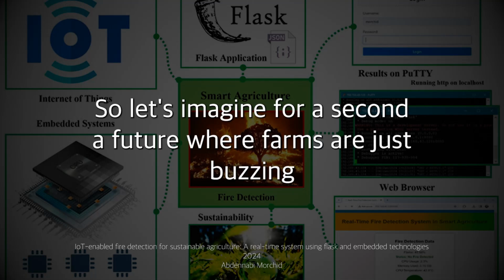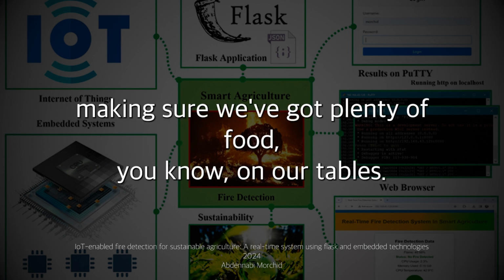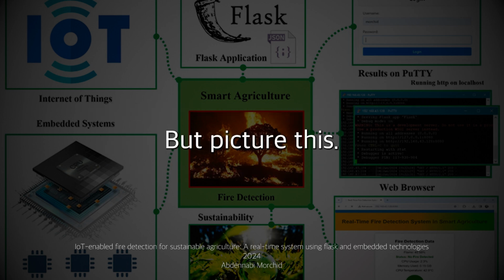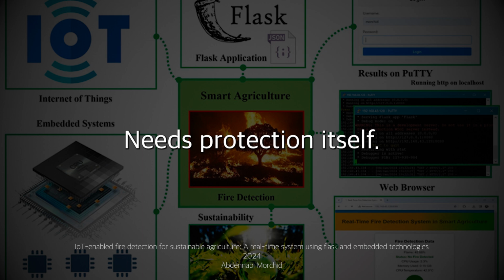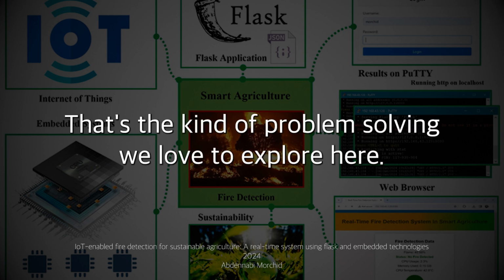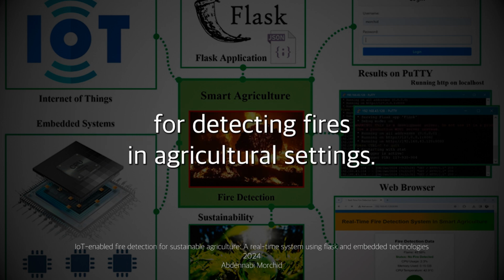All right, so let's imagine for a second a future where farms are just buzzing with technology, making sure we've got plenty of food on our tables. But picture this, the very tech that's supposed to keep those farms running smoothly needs protection itself. That's the kind of problem solving we love to explore here. And today's deep dive is all about a brand new system for detecting fires in agricultural settings.